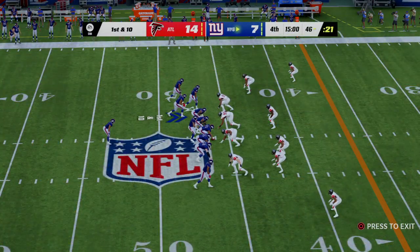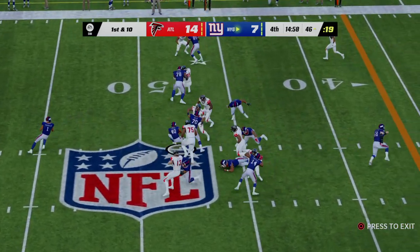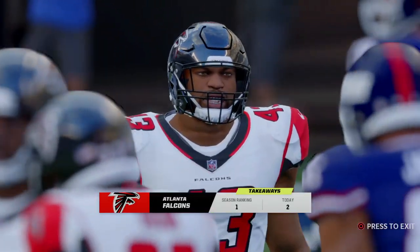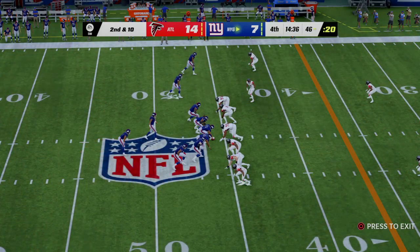The drive continues as they search for a tying touchdown. Here's 1st and 10. They run the counter. Cummings. And not a lot of daylight. Not really any daylight inside as he's going to be stopped right at the line of scrimmage. Brings up 2nd down.